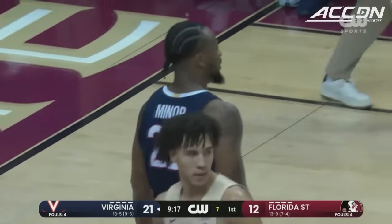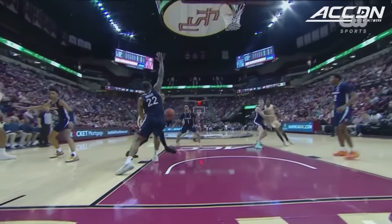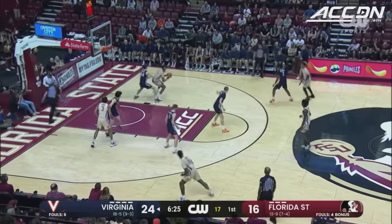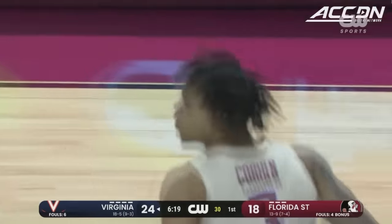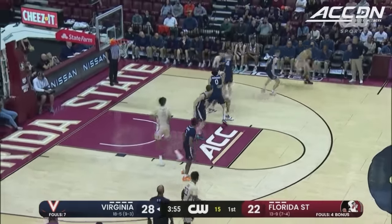Score it! What you want from a post player, you want him aggressively asking for the ball, and against this team, turnovers are a rarity for them. That was only the third of the game. Miller dropped it low. Corrin. Great movement without the ball on the baseline by Corrin. How about his first field goal, Mike? 1 of 5 now and 4 points for Beekman.